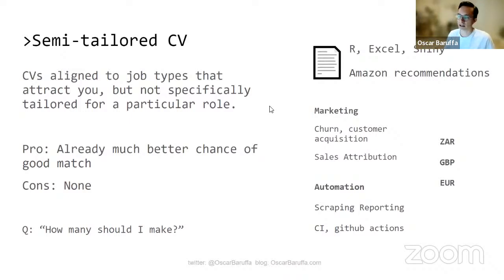So not only did I have my 2 CVs for the types of roles, I also had one for each of the currency types that I was aiming for, because again, my approach was not to make the hiring manager do more mental maths to understand whether these South African rands, the number that I'm saying, is significant or not. It might not mean anything to them, this other currency. So I do that work for them. And then that's kind of the whole approach. Right, so that's a semi-tailored CV.